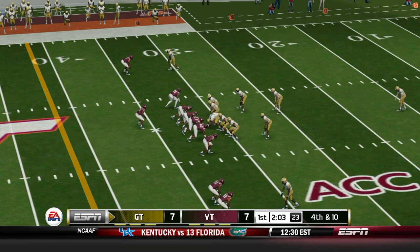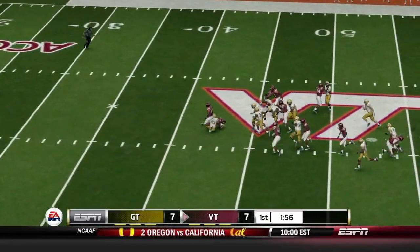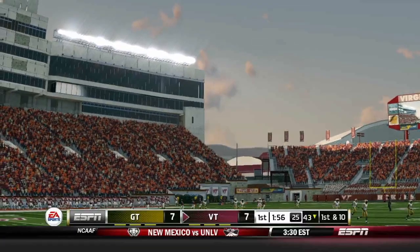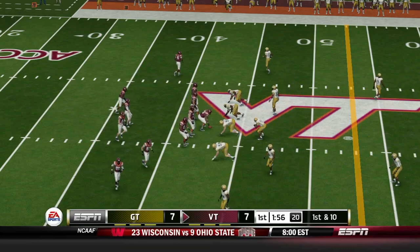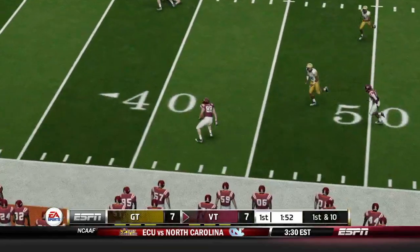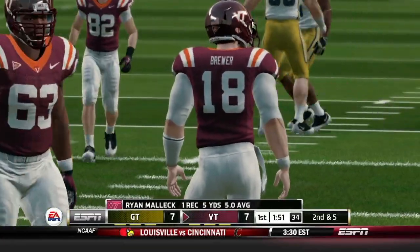Coleman, the return man. Coleman takes it at the 33, and he's taken down at the 43. I'm sure that touchdown in their last possession's given them some confidence, but let's see if that carries them back down the field. So much of the passing game is about the timing between the quarterback and his wide receivers. And right now with this offense, they are in sync, and really the timing and execution is flawless. That brings up second and 5.